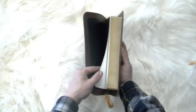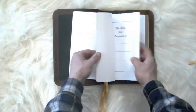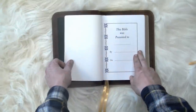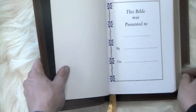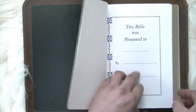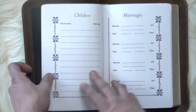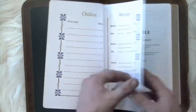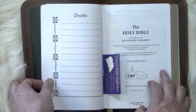So let's take a look at this one. Put it down. The ribbon's out a little bit better here. Of course, you have a few blank pages. And there you have, this Bible was presented to. Zoom in a little bit here so we can see it better. And there, I would say it's a little bit more ornate than the Cambridge and the R.L. Allen. The family record, children, marriages, grandchildren, and deaths in the family there.